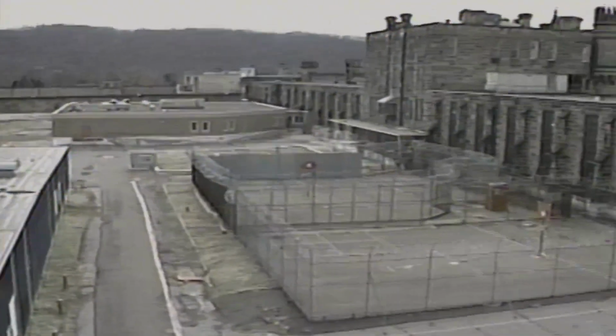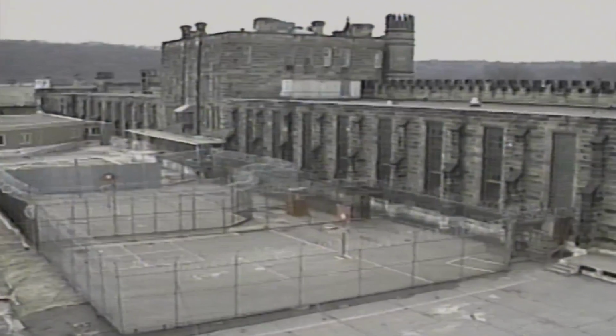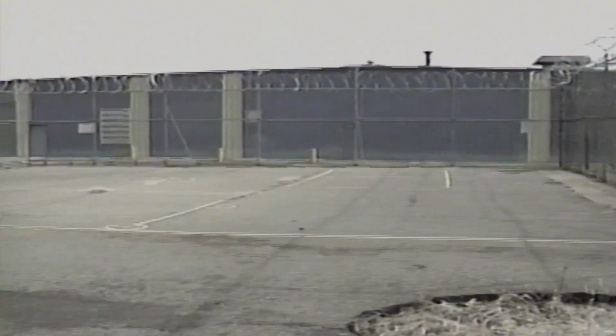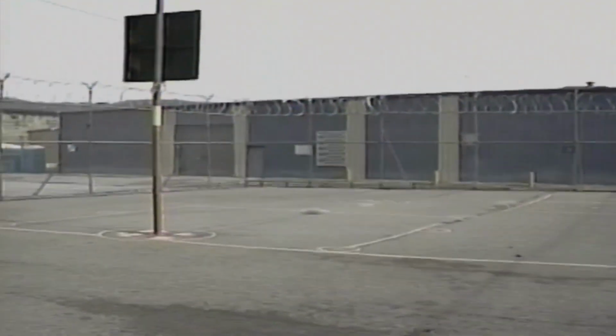Looking down from the guard tower atop the old wagon gate, the prison yard is anything but inviting. Even the basketball court is surrounded with razor-sharp wire and chain link, but then it's reserved for the maximum security prisoners who were never outside of a fenced area.